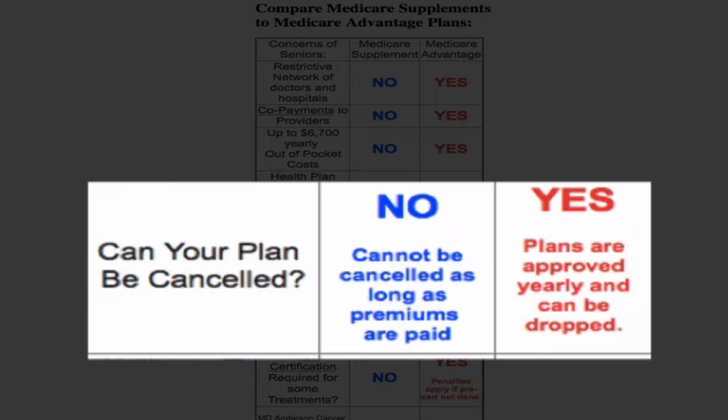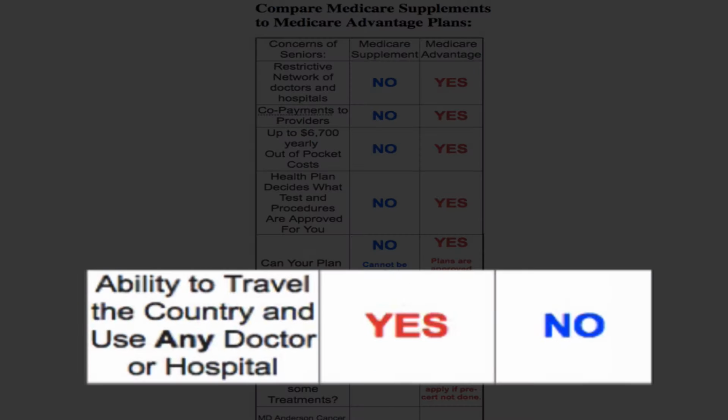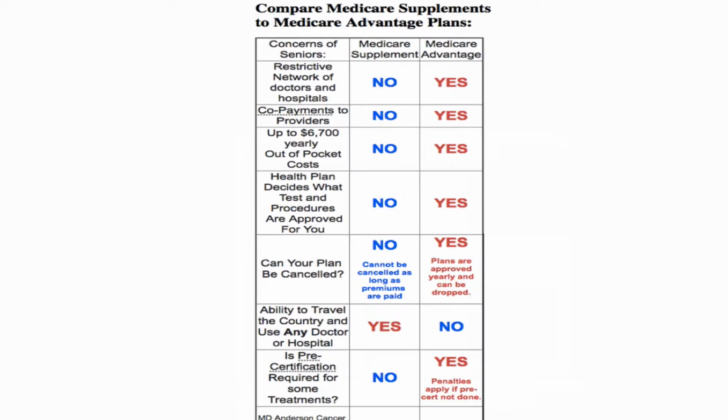Ability to travel throughout the country and use any doctor. With Medicare Advantage, that's a no, because you have to stay in their network. With a Medicare supplement, you can travel anywhere in the United States and see any doctor that takes Medicare. Any of the 50 states.